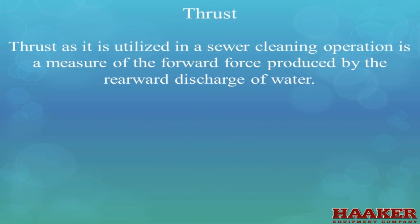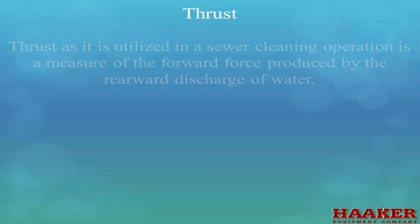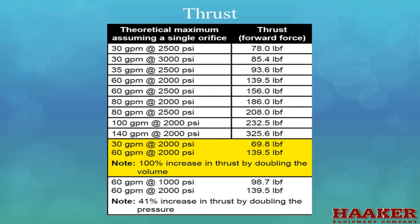Thrust, as it is utilized in the sewer cleaning operation, is a measurement of the forward force produced by the rearward discharge of water. This chart shows how much thrust at different flows and pressures. Look at the yellow highlighted area. Doubling the flow gives us a 100% increase of thrust. Below that, we see that doubling pressure only increases thrust by 41%.